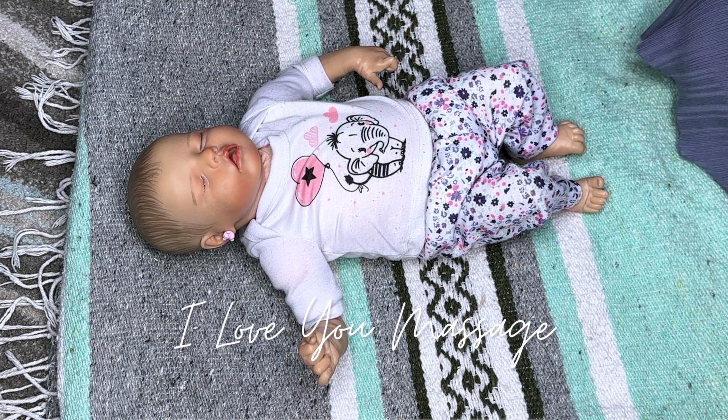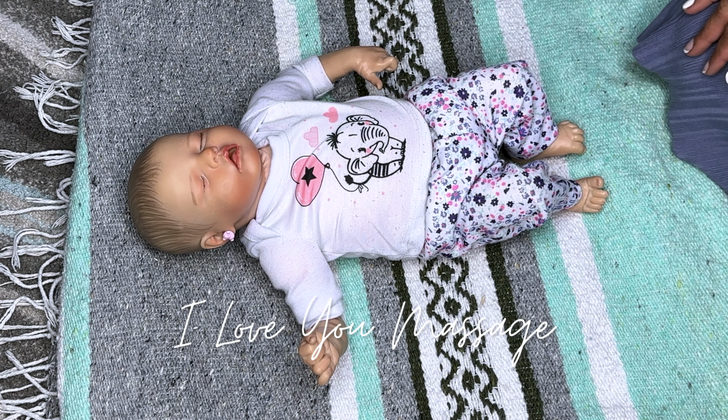The one that really worked for me with my daughter was the I Love You massage. That one is highly recommended by pediatricians. The way you do it is on the left side of your baby's abdomen. You start with the I, and then you do the L for love, and then the U. So, I love you. And that helps push the poop and the gas out.